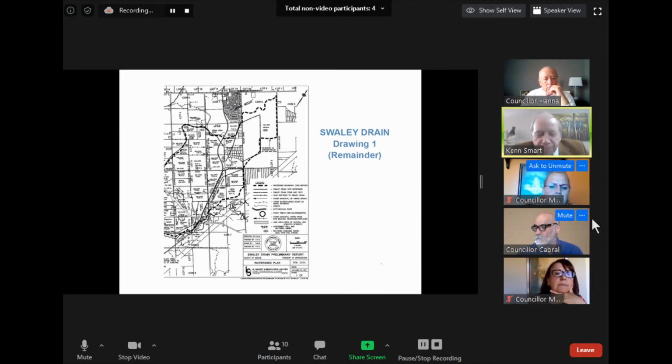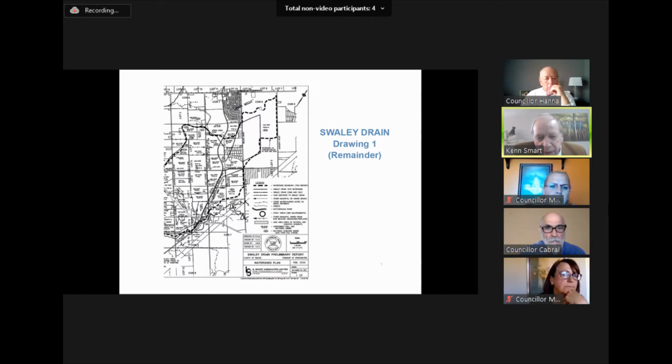This is a bit of the remainder, I guess you could say, of the Swaley drain watershed. It just shows in that heavy dashed line the perimeter of the Swaley drain watershed. We have tried to update that Swaley watershed as part of our preliminary report work, and you will see when the preliminary report is submitted. I know I've sent it in draft to Heather and Steve, but there is a listing of all the properties and of the hectares that we believe are involved.